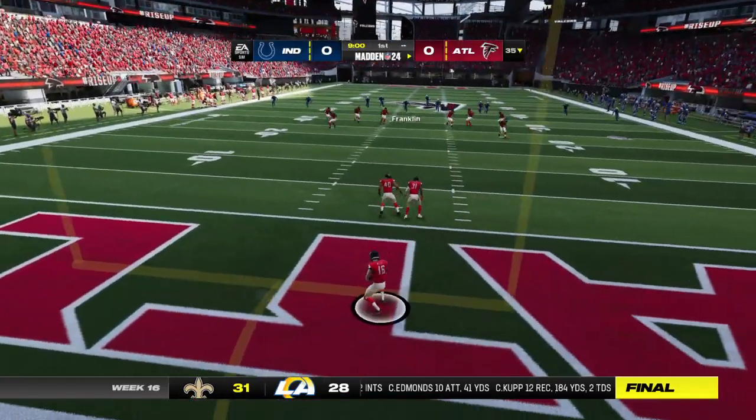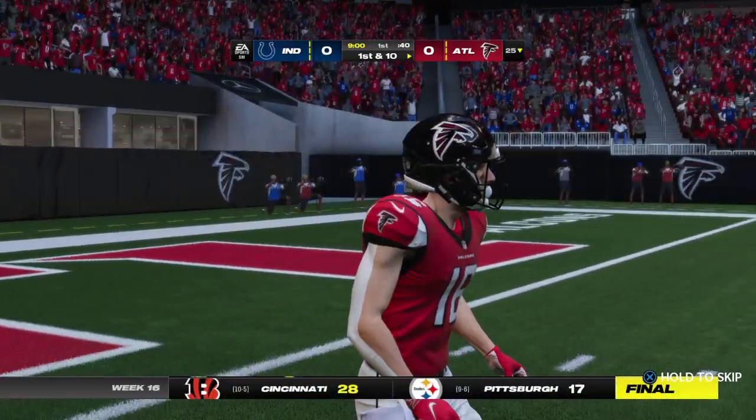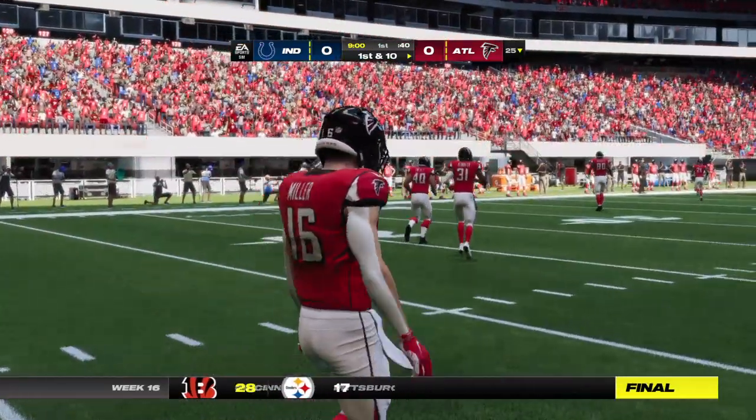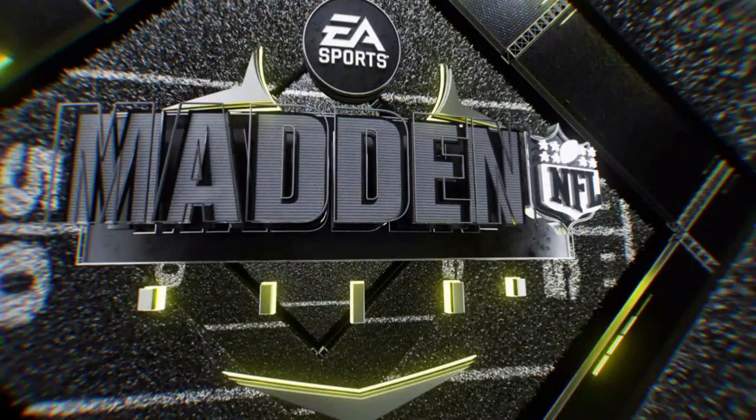Underway here in Week 16. And no run back on the opening kickoff. It'll come out to the 25. So here come the Falcons now to get the football for the first time.